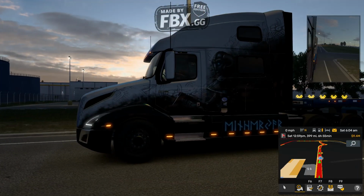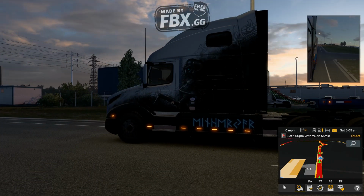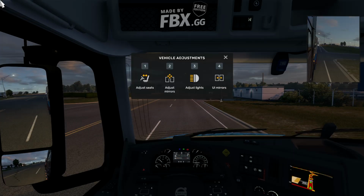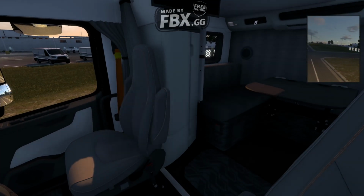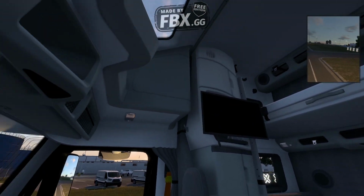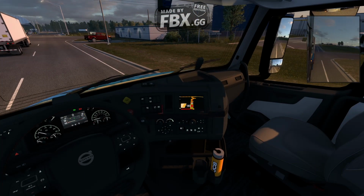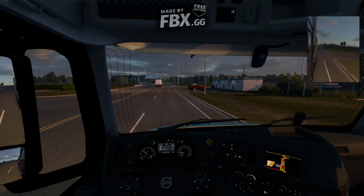Beautiful scenery in this game. They really get the sky, nice. And we are driving the Volvo. So let me try to. Oops, wrong thing. There we go. So, nice sleeper back in here. No digital mirrors. I missed that. But we will give it a best shot. Let's see if.